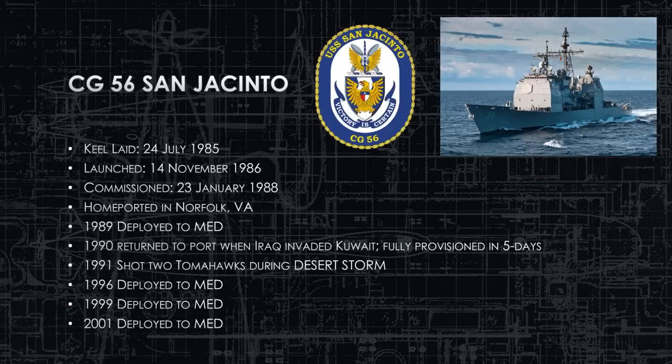All right, CG-56 San Jacinto. She is keel laid on 24 July 1985. She's launched in November 1986. Commissioned on 23 January 1988. Home ported in Norfolk, Virginia. Her first deployment isn't until 1989, and she goes to the Med. In 1990, she returns to port when Iraq invades Kuwait, and she has to turn around in 5 days.